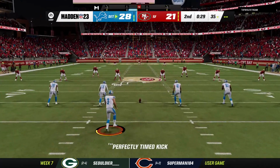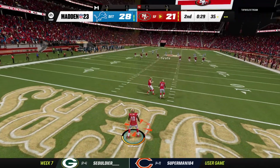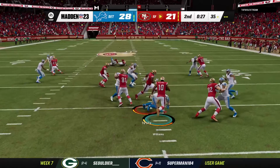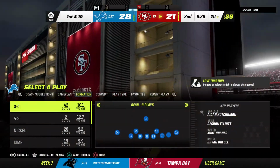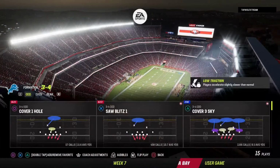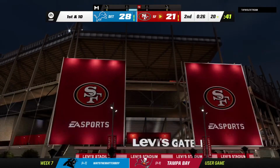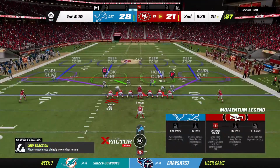Out is the kickoff unit as they run up and send this one away. From the end zone, here comes Williams. And that decision to bring it out ends up not being a good one. Costs him about 5 yards as he's tackled at the 20. The 49ers now going to use the first of their timeouts as they'll stop the clock with 26 seconds to go until halftime. A little under 30 seconds to go.